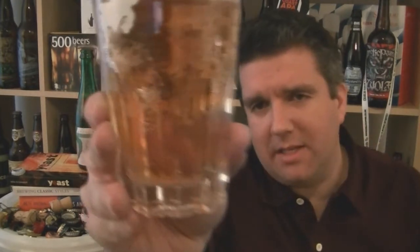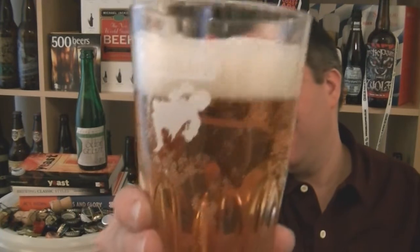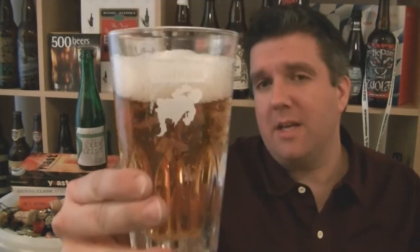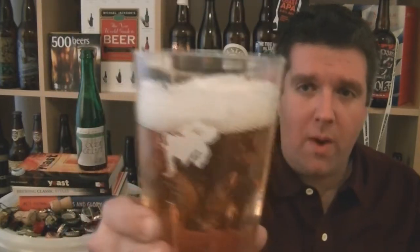So the beer in the glass is a lovely clear bronze, orangey gold colour, and a very bubbly, frothy, sudsy white top. Good amount of carbonation as I would hope for. So not the best glass to get aroma from, but this is a traditional type of glassware, so that's why I'm using it. Anyway, let's give it a sniff and see what's going on.